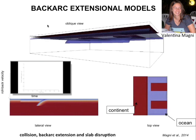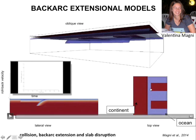We may imagine this process even better. This is work done by Valentina Magni at Oslo University, a numerical model. And the model is complicated. I can try to explain it to you. This is the continental upper plate. The purple here is ocean, and these are two blocks of continent. This is an upper view, this is a side cut in the middle, and this is an oblique view. And this gives you the rollback versus time velocity.